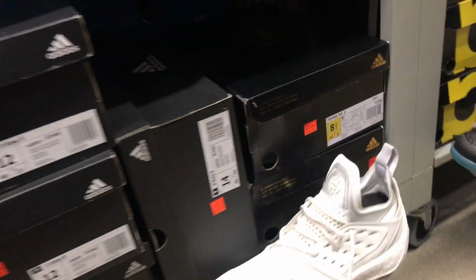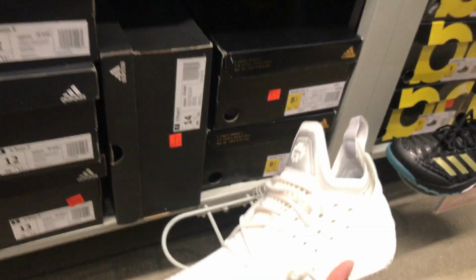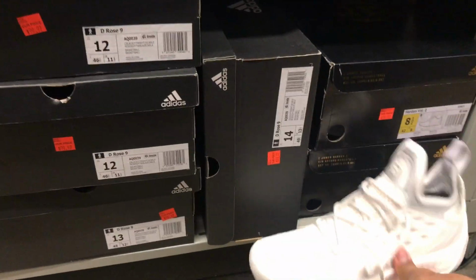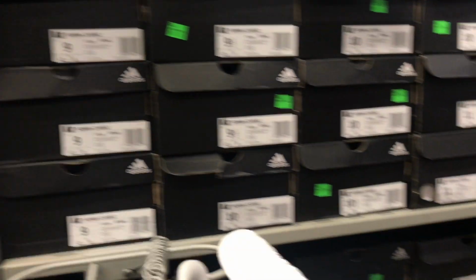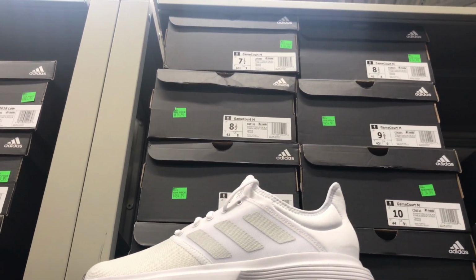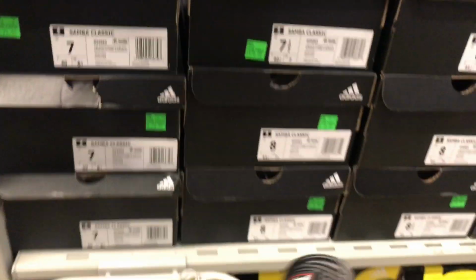And hey, this Harden Vol. 2 only has 8.5 left, because this is the 79.97 colorway, and this one is white with light bone. Not bad. And we've got the Samba Classic, 70 bucks, additional 50. Also we've got the green Court at 54.99, a clean white colorway. And if you like the Samba Classic in black colorway, we've got it at 70.